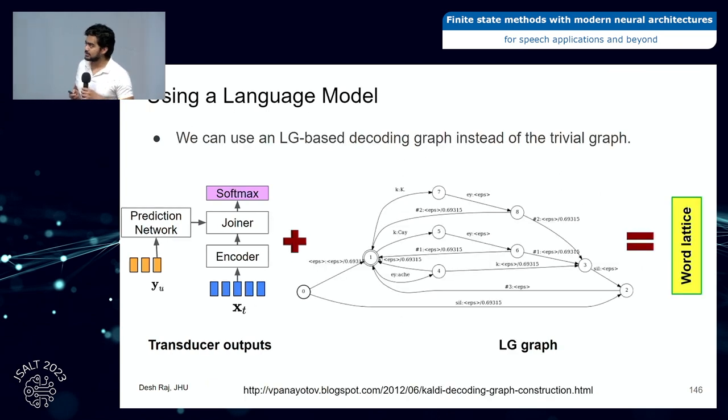Something else that we can do here is to bring in external knowledge. This again goes back to what we have been talking about, encoding external knowledge into the WFST. This is done by replacing the trivial FST that I showed earlier with a more complicated graph. In this case, it's an LG graph, which has a lexicon and a language model. The effect of this is that we have some prior encoded on the scores on the arcs. The other outcome here is that instead of having a lattice which has tokens on the arcs, we have a word lattice, so we get the words directly.